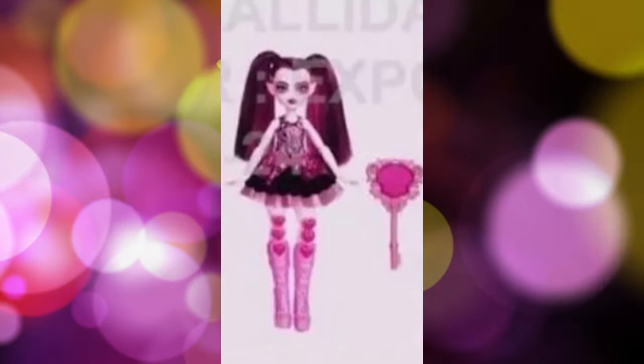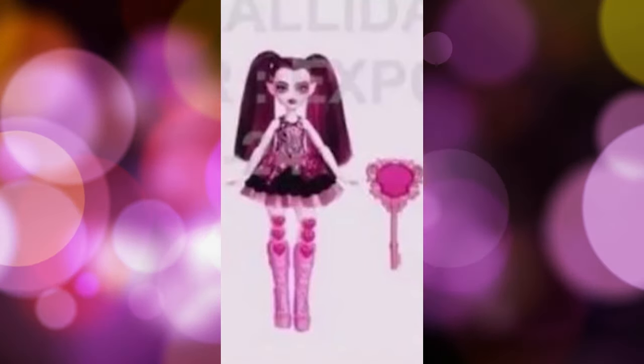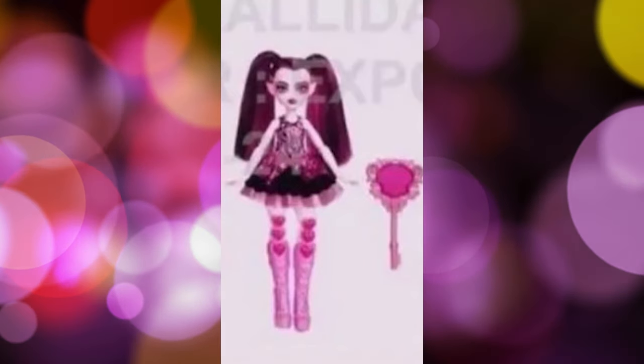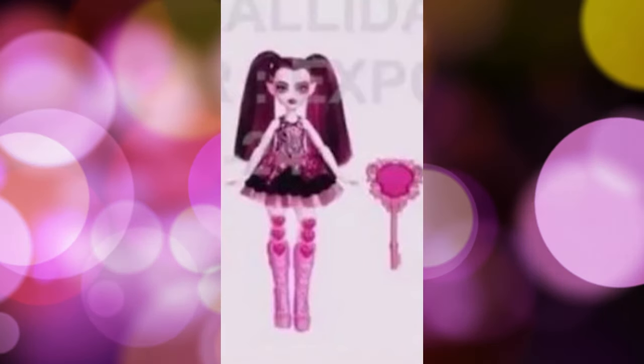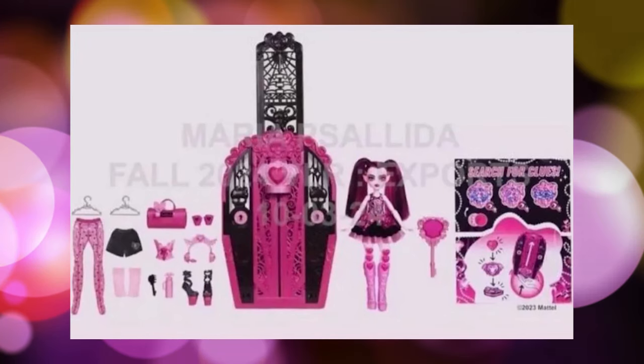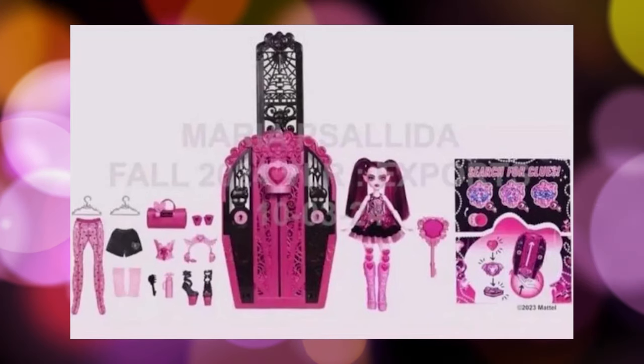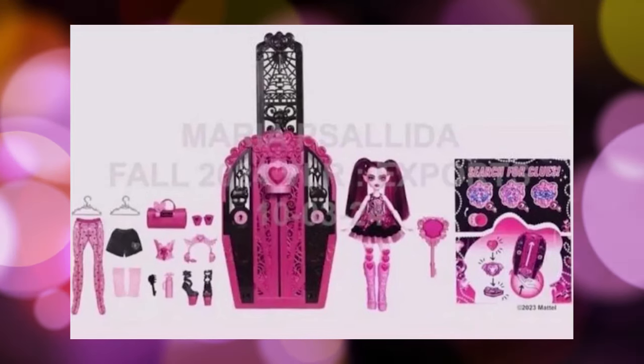As for Draculaura herself, I really like this spooky ballerina thing that they've put together for her. Of course, you can't see too many of the details yet, but so far it's looking pretty good. They're definitely leaning more into darker colors for her lately, like more black, a darker pink. I'm really looking forward to seeing her makeup more.